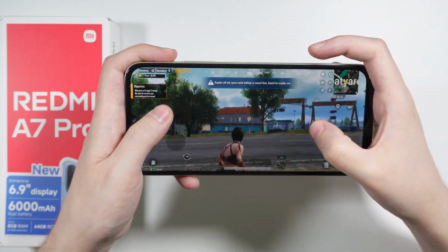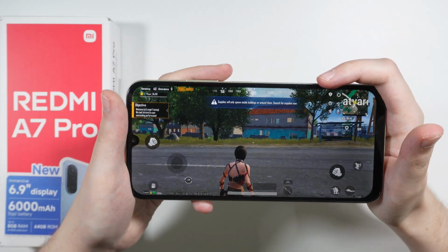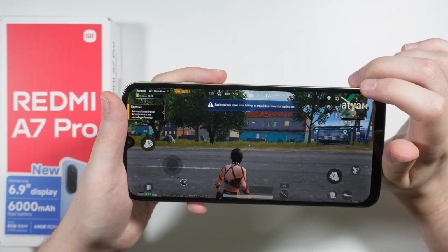So at some points when there's a lot of things going on at the given moment, you will definitely feel it, that the game might slow down quite a bit.